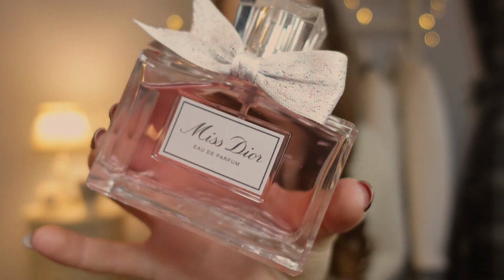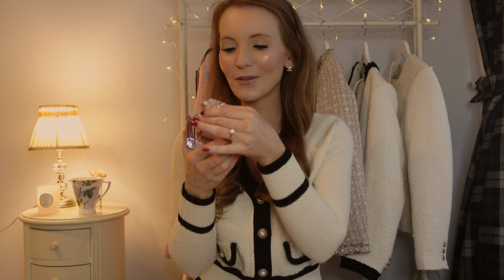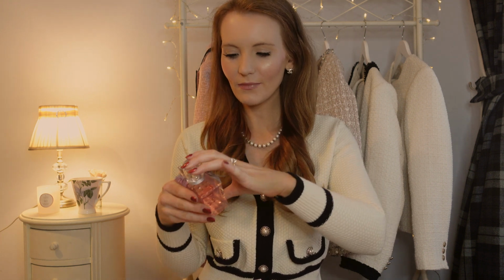I mean, isn't the bottle just so sweet? It's just gorgeous, and to have this sat out on your dresser, so cute. The scent is very feminine and floral. It's quite sweet, I quite like a sweet perfume. So that is the perfume there, and then I'm just going to show you what also was in this box.